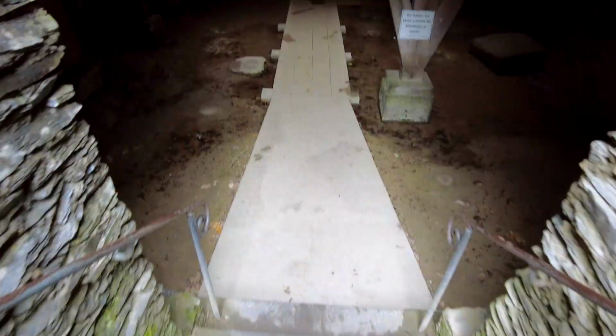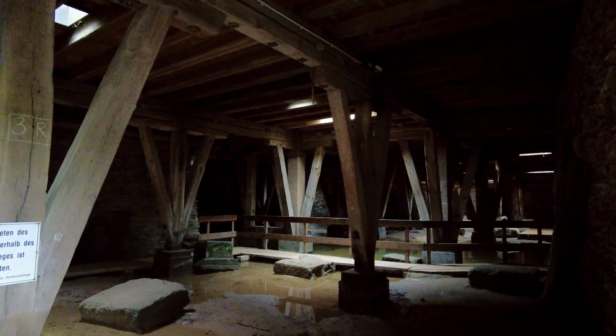Now this is interesting, a chance to go under the arena floor, where the props and wild animals would have been kept for the gladiatorial performances.